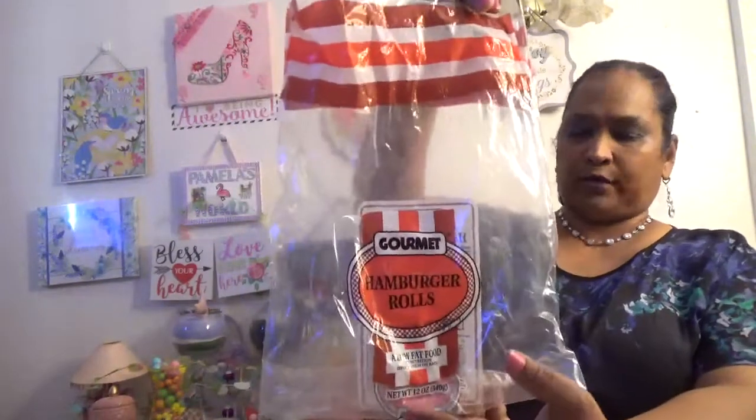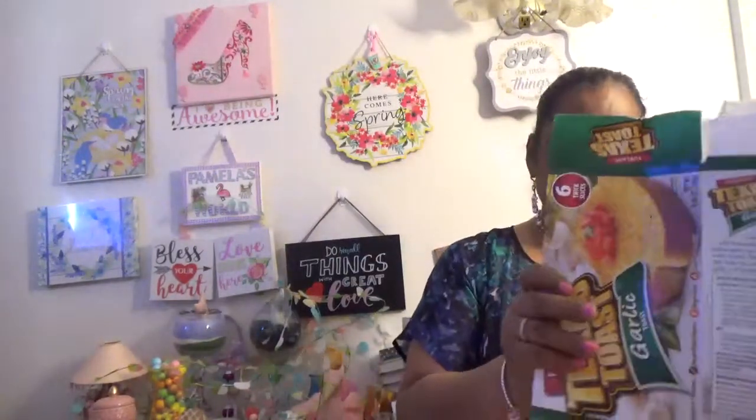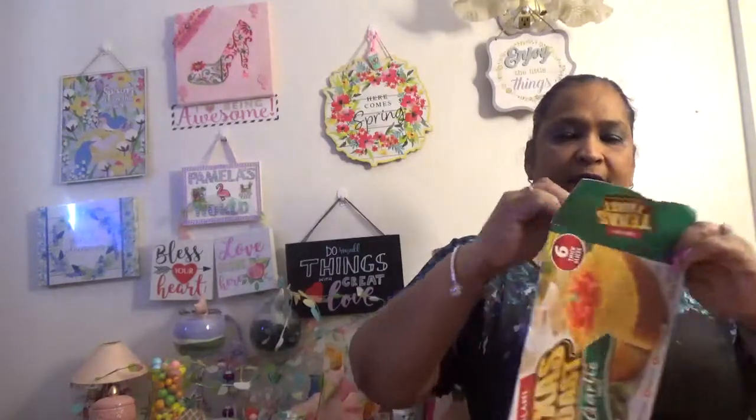Crunchy rice rolls, seven rolls, cinnamon, delicious. Ellie's, no, this is the hamburger. This is the gourmet hamburger. We'll always buy these rolls. Texas toast, this is Carter's favorite. We'll always buy this. Carter loves this. He could eat the whole package by himself. Texas toast. Love that. We'll always buy that.